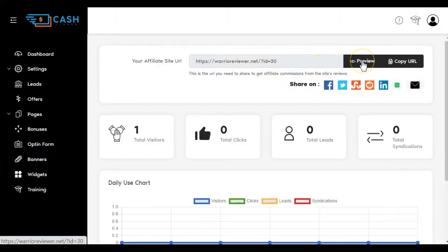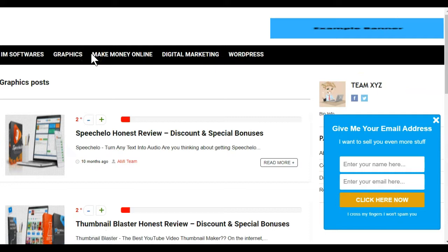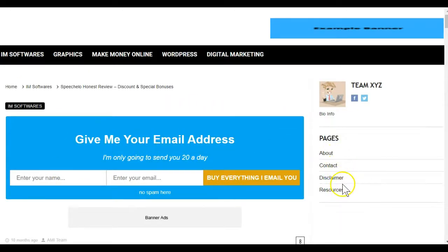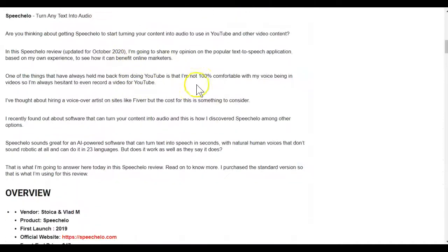Now let's take a look at the page we just made. Here is our Cash Cloner review website. Here you can see it says 10 months ago. That's going to be the affiliate cloner software. There is my opt-in form that shows up as a slide-in. If we look at our reviews, I've also opted for another opt-in form up here, all of the information, and this is what one of the reviews looks like.